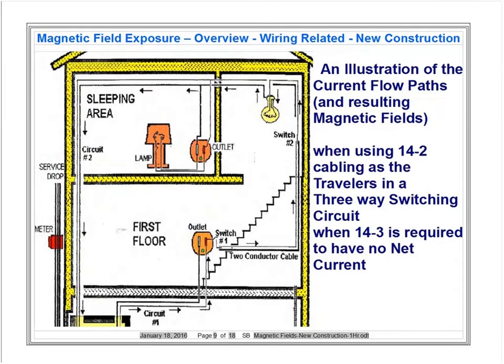So this is an example of Uncle Fred wiring. But apparently in some parts of the country, it's a common way of wiring, which is specifically the use of 14-2 for the travelers in three-way switching rather than using the correct 14-3. And in this case, Uncle Fred came in there, and he had a light at the top of the stairs, and he had a switch.